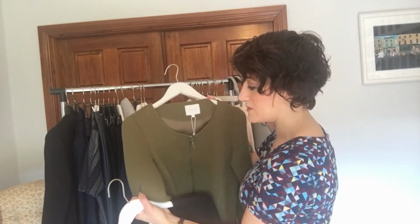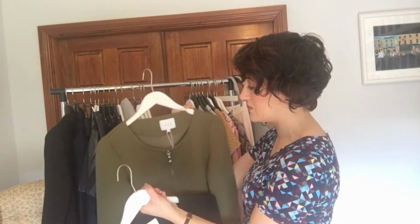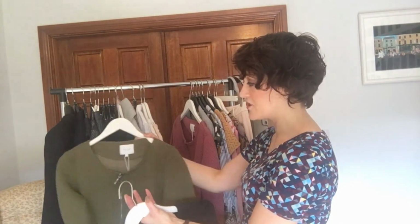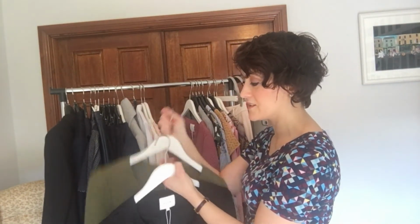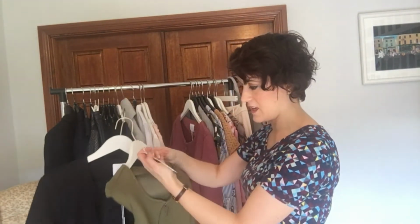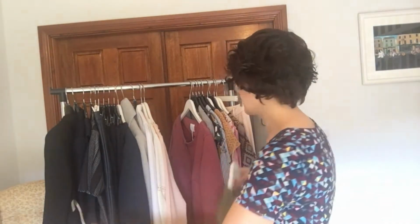I just brought this. It obviously comes in the neutral blacks and navies as well, but khaki is a great neutral colour too, and that mixes and matches with everything also. So that's something to try as well. And the shorter style one is $39.95.